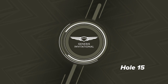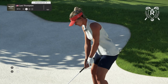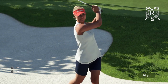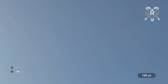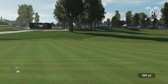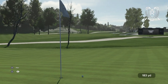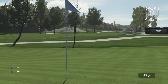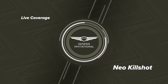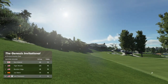Now moving over to Lexi Thompson. She's got momentum now. Just birdied the last hole. Wonderfully played. And now we can take a look at how that play affects the leaderboard. Our current leader is enjoying a two-stroke lead.